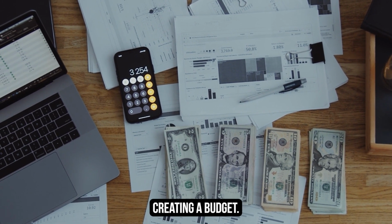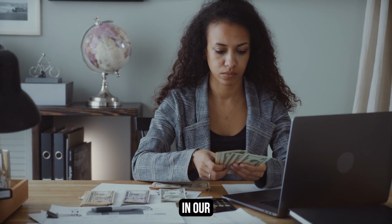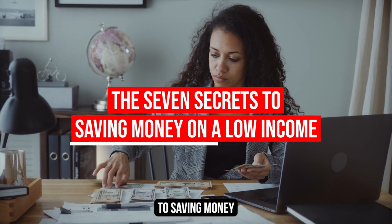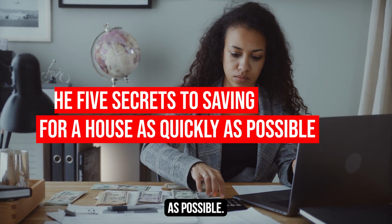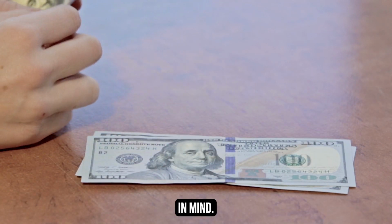The first step is creating a budget. We have gone over some parts of how you can start a budget in our previous videos on the best budgeting categories, the 7 secrets to saving money on a low income, and the 5 secrets to saving for a house as quickly as possible. So, we would like to cover budgeting with the cash envelope system in mind.